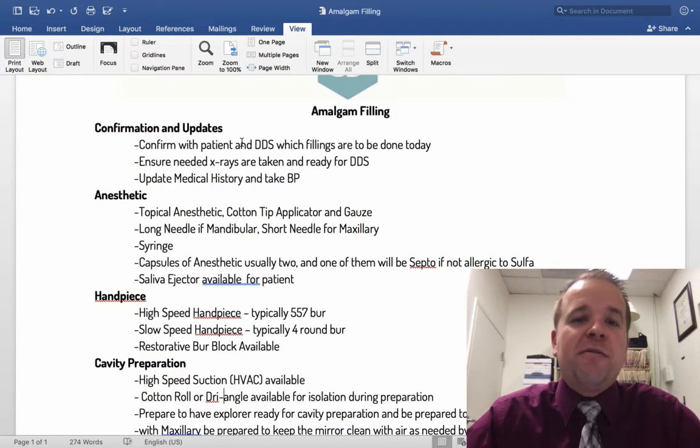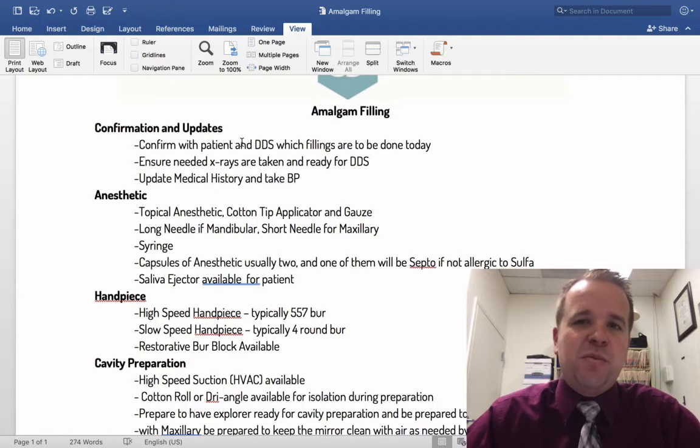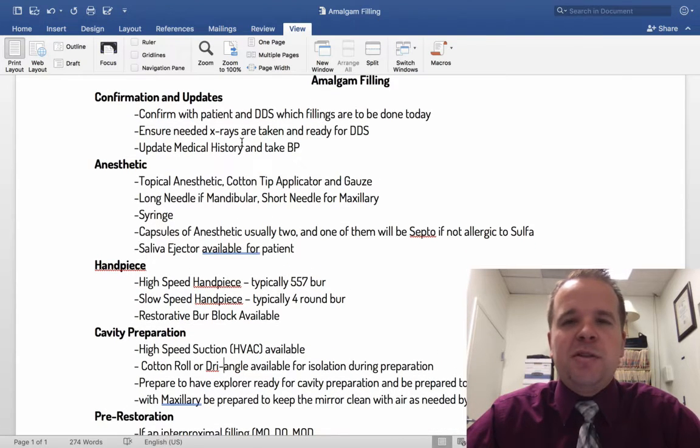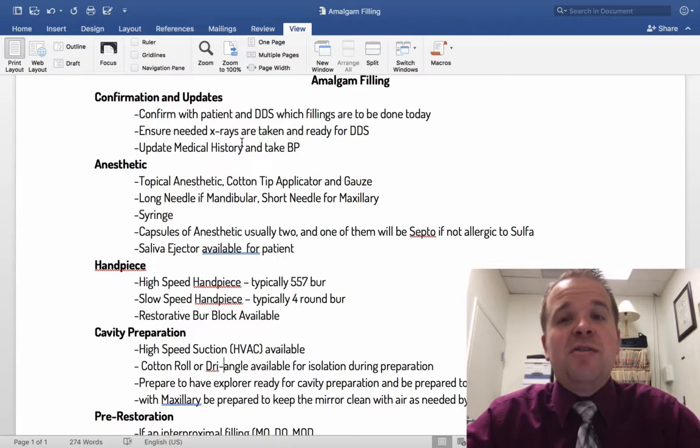So we want to make sure that you confirm with the patient. Most of the time, I'd say 90% of the time, what's on the schedule will be what the patient wants, and you can just go right into it. But we always want to double check, because sometimes they might chip a filling or do something between the time they were in and the time they came. And they may want to address something differently that day. So we're just going to re-verify that.